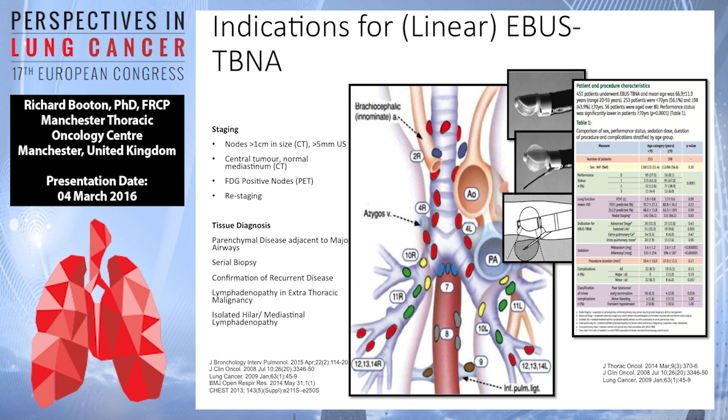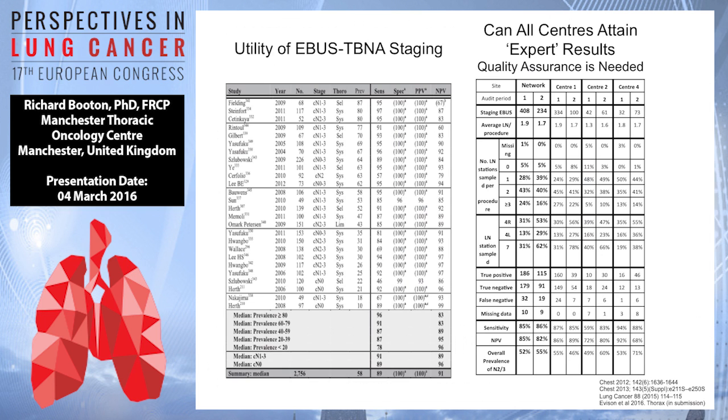The little graphic on the right-hand side here just really tries to reflect, this is a series of cases where you can demonstrate very well that regardless of age, the tolerance of this procedure, which can be up to about 40 minutes or so, is exceedingly good. In fact, better tolerated in the elderly than in people under the age of 70. That's a conscious sedation series.